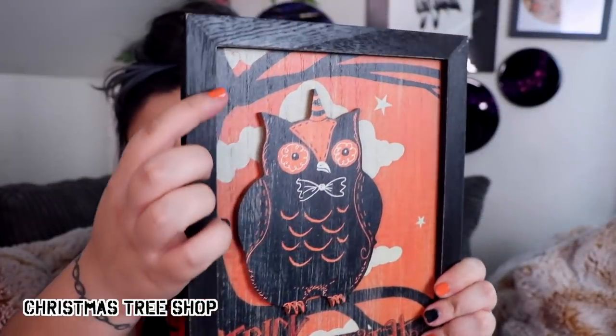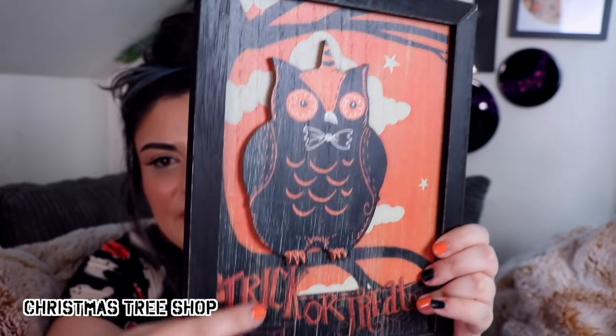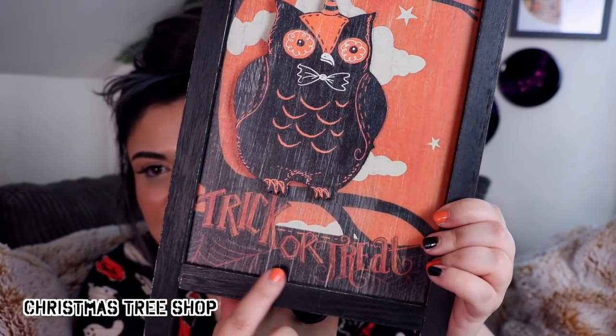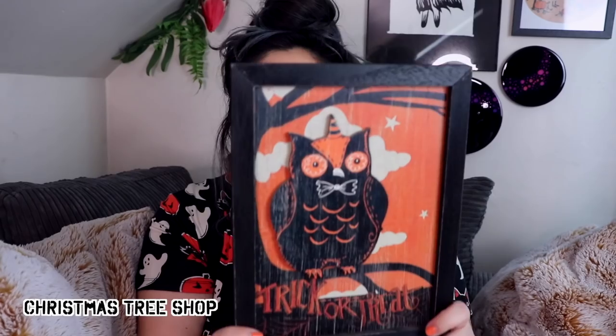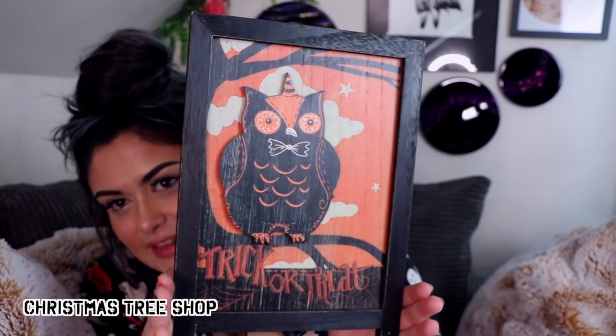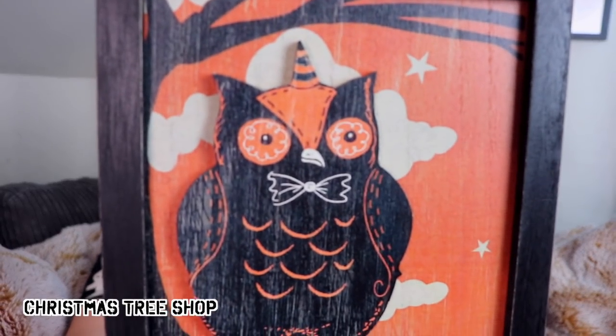So it's kind of like this framed situation. The owl is raised a bit. It's all wood. And then I think it says trick or treat. And I don't know. I thought it was kind of creepy and weird. So this was $5.99. And I think they had other ones, but we liked this owl guy the best.